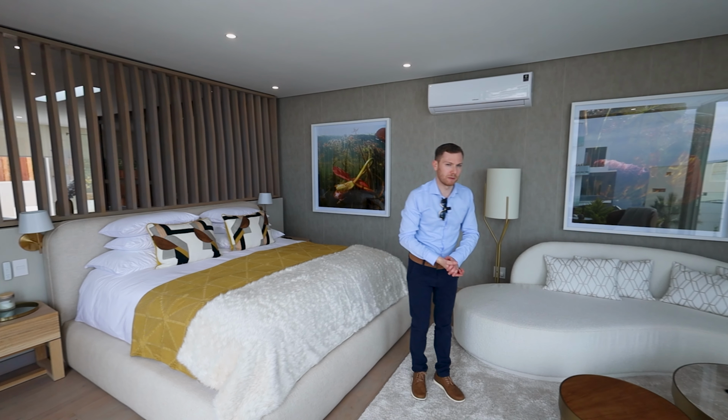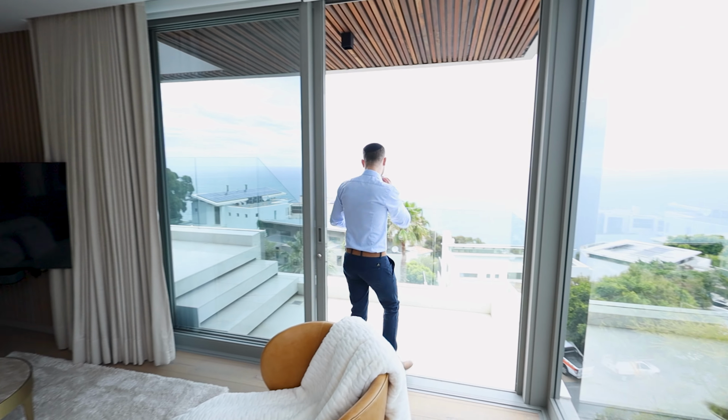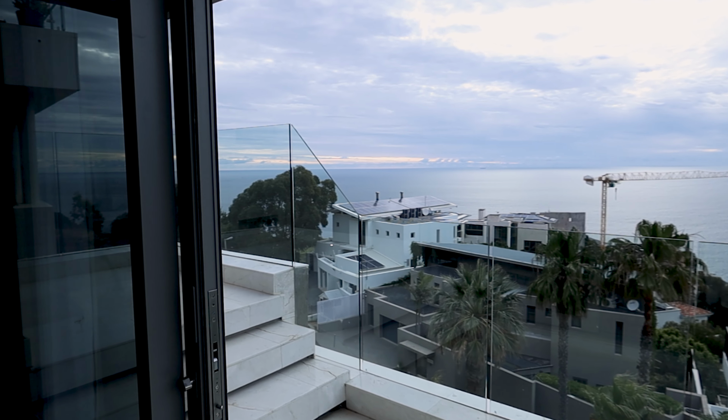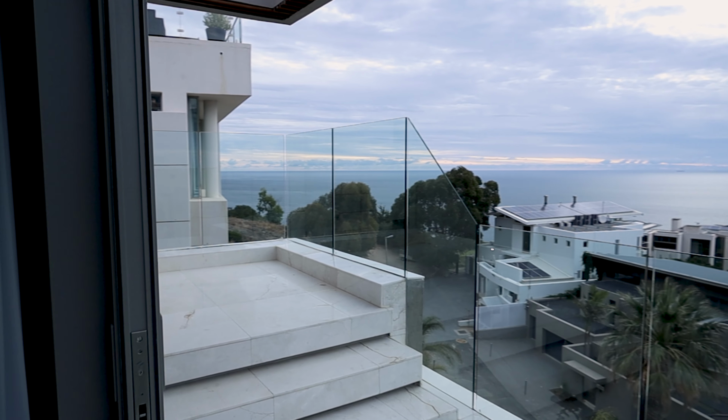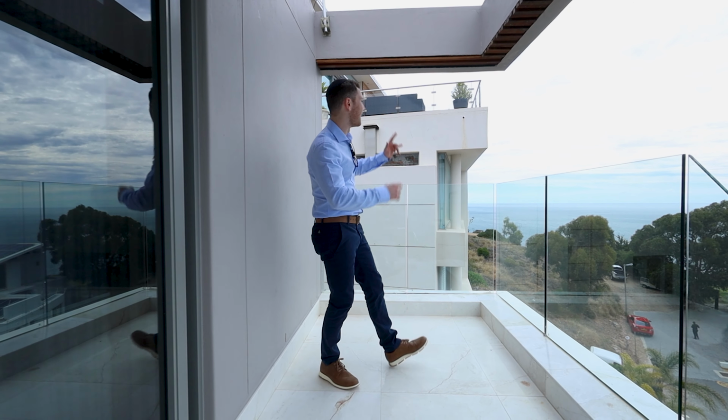But let's talk about this space a little bit more. So over here, there is a private balcony just for the master bedroom suite. So it's a really lovely spot for a seating area. You know what I would do up here? I would put lovely seating. And if you read newspapers or magazines in the morning, get it here, you can watch the views.